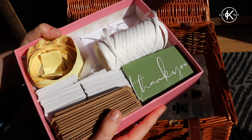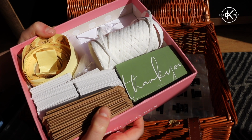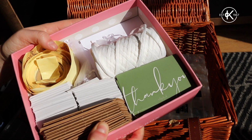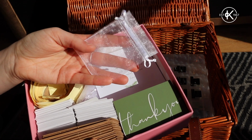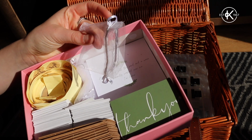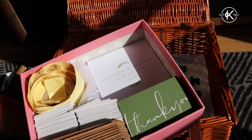Here I have my packaging materials, obviously not all of it, but the majority of it. I try and be as environmentally friendly as I possibly can, so I don't use any sellotape anymore. This is purely for decoration purposes. All of my products go into an organza bag just to protect them. I have changed up my packaging from when I first started doing this, and I just find this is a nicer way of wrapping it up.